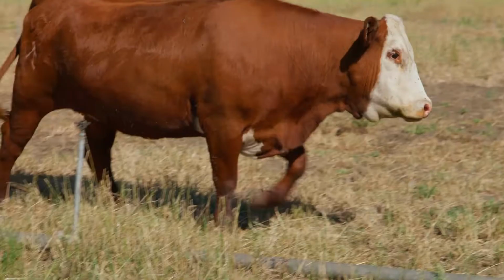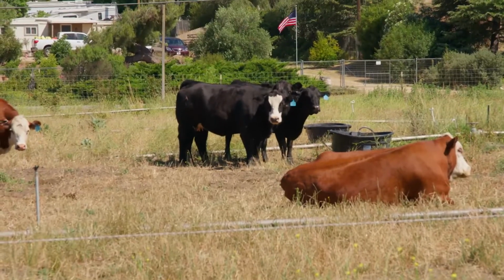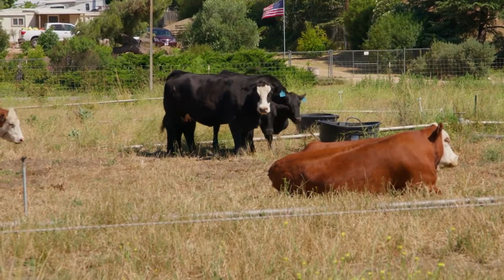A lot of what we do is mimic nature. So if you look at the Great Plains hundreds of years ago, you had herds of millions and millions of buffalo. They would come through and eat the grasses down. And so we run our larger ruminants first. So the cows come through and they eat the grasses down.